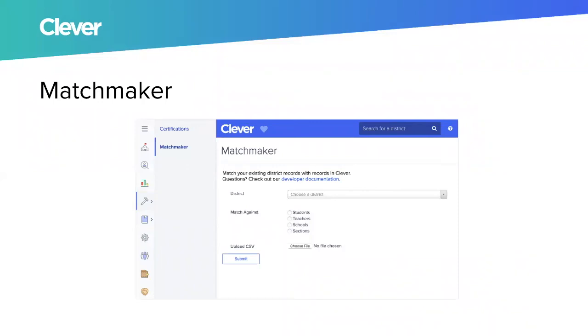So a few applications, even on the call, already have automated mechanisms for dealing with this. But there still might be edge cases, or there still might be times where you want to upload a one-off and get a response from us on where these exact matches lie. So here's a place within your dashboard, I think it's in the developer toolkit, yep, on the left, where you can upload a CSV of students, teachers, schools, or sections.